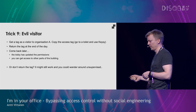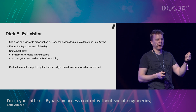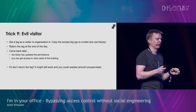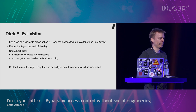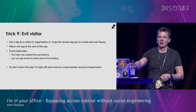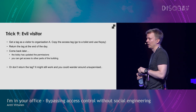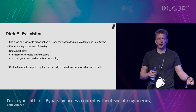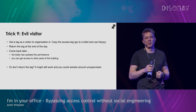Then there's the evil visitor case. Because these tags cost so much money, like €1 per tag or so, they don't usually physically destroy the tag. They will give it to the next person with updated access permissions after you return the tag. So you could copy the tag and return it, and then come back later. If they have given it to the next person with updated permissions, your copy now has access to other parts of the building.